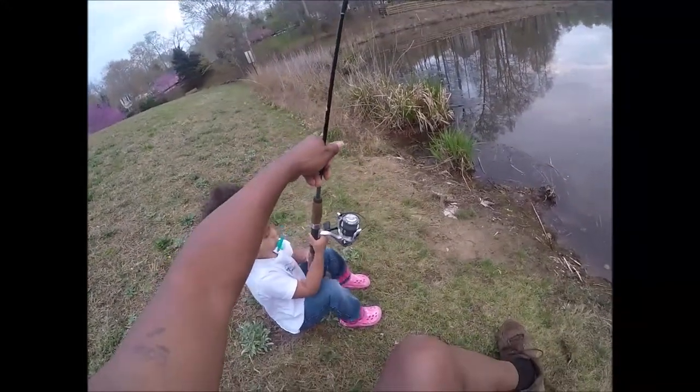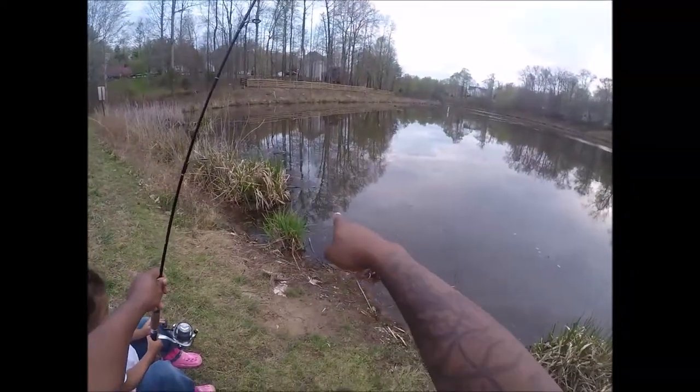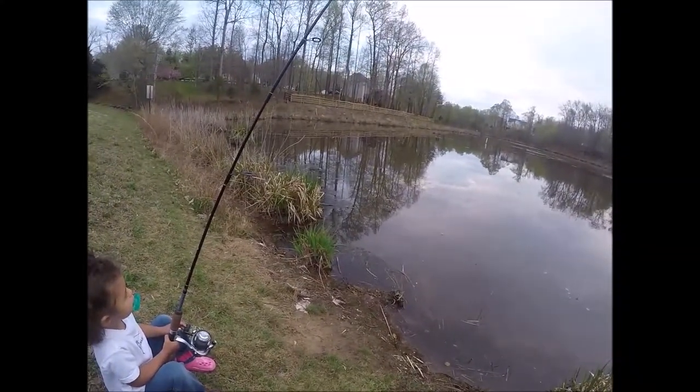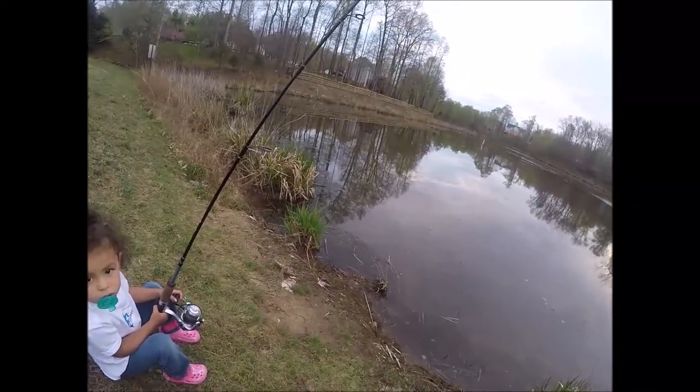Put this on the ground. So, boom, right there. Something big right here, Layla. Don't roll it in yet. Big fish. There's something right here. Or it could be a turtle. You getting a bite? Watch.